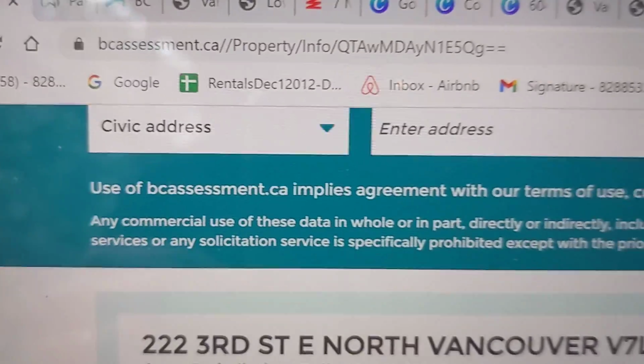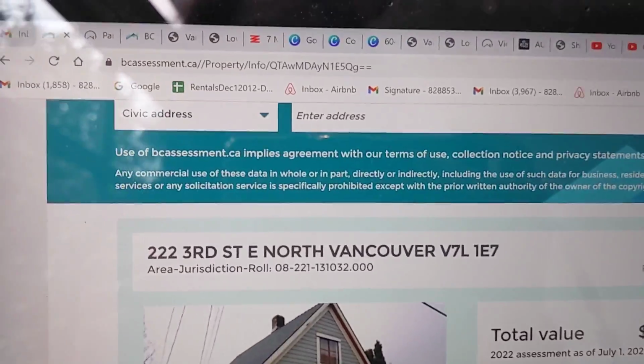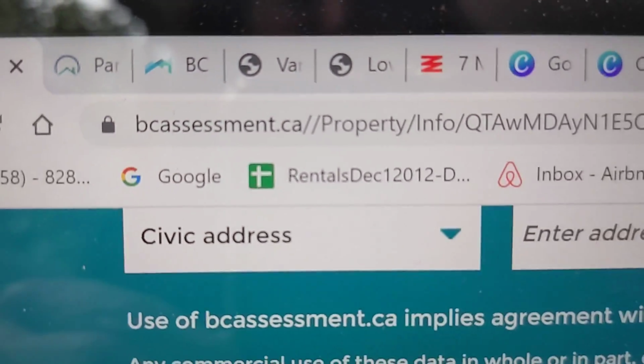Here's a little tip that I use when assessing properties. Now, you don't use the assessment value to calculate market value, but you can use the assessment value to get clues. So in British Columbia, you can go to the BC Assessment website.